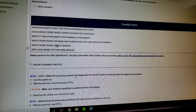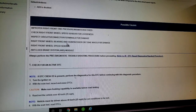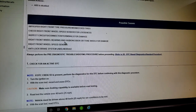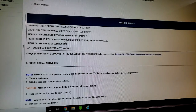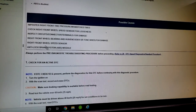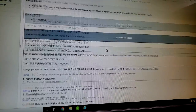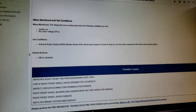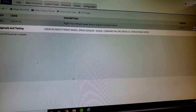Right front wheel bearing. Okay, guys, keep in mind the wheel speed sensor in some cases will read the axle, the hub that's spinning. The hub is sometimes built on the axle, sometimes not. Right front wheel speed sensor could be failed, and last but not least, you could have an internal short in the module. All right, these are the diagnostics if you had to go through it, but we're going to take a visual look at this and see if there's anything visual that could be causing this.